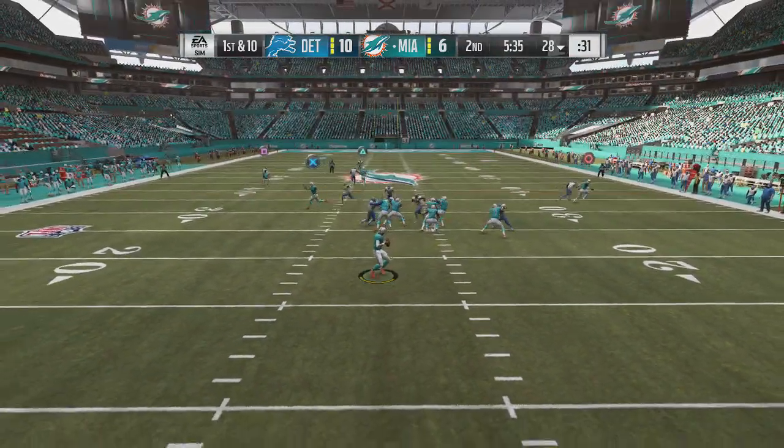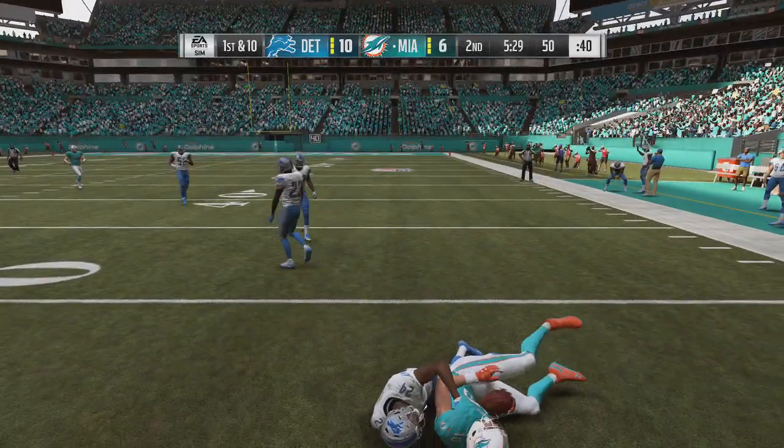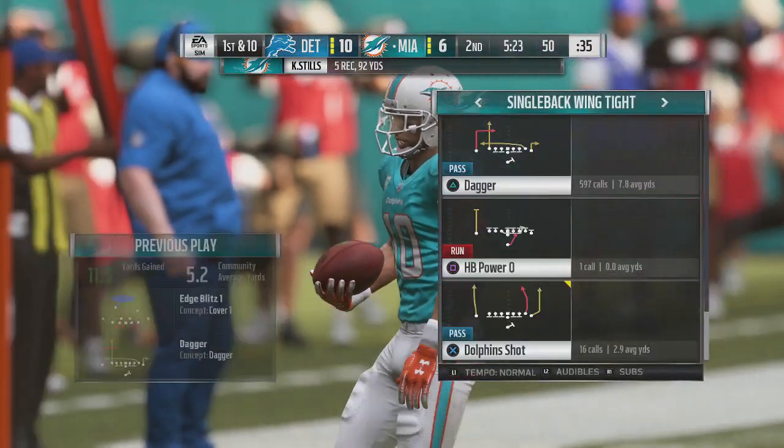Throwing now, Osweiler on first down. And Stills bringing it in. And he's brought down after a very nice gain. And a nice gain of 21 yards.